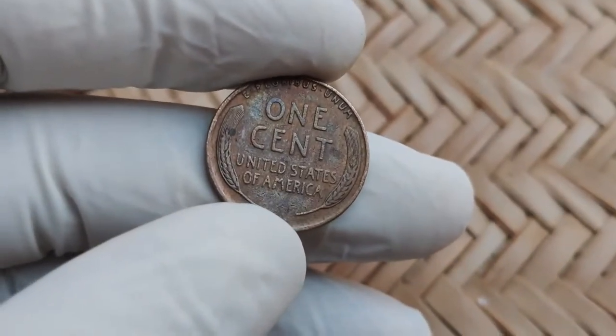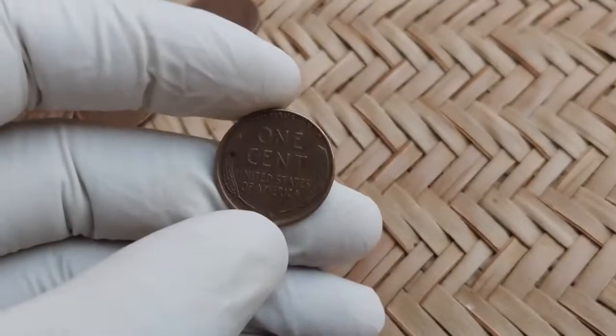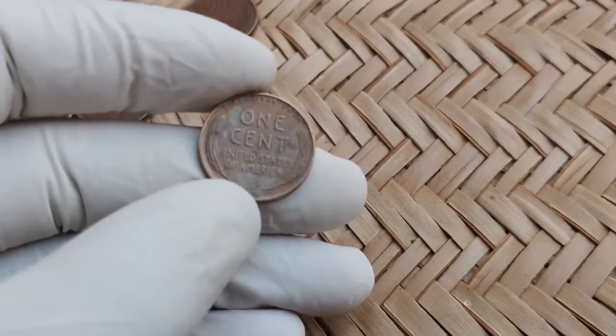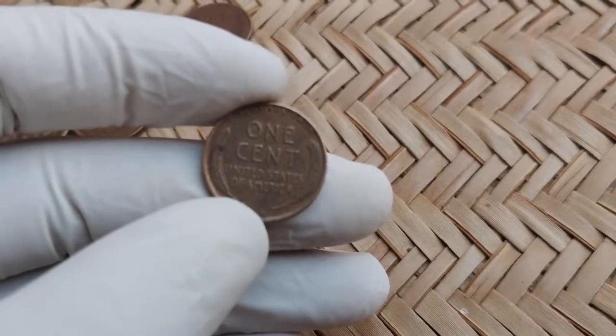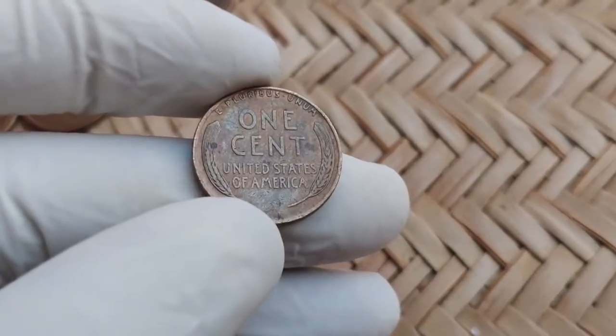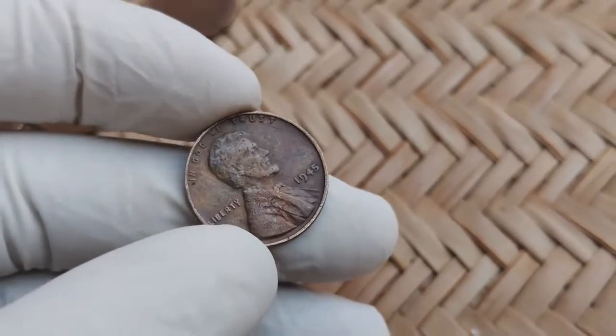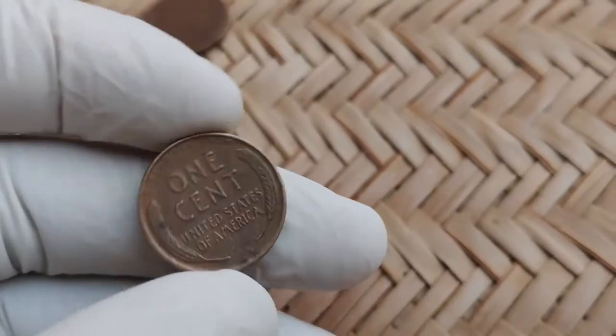What makes this tiny copper coin so valuable, so desirable, that one version of it sold for a jaw-dropping $30 million? That's what we're diving deep into in this video. So sit back, get ready, because this story is going to blow your mind. Let's start at the very beginning, the year 1945. World War II was coming to an end.